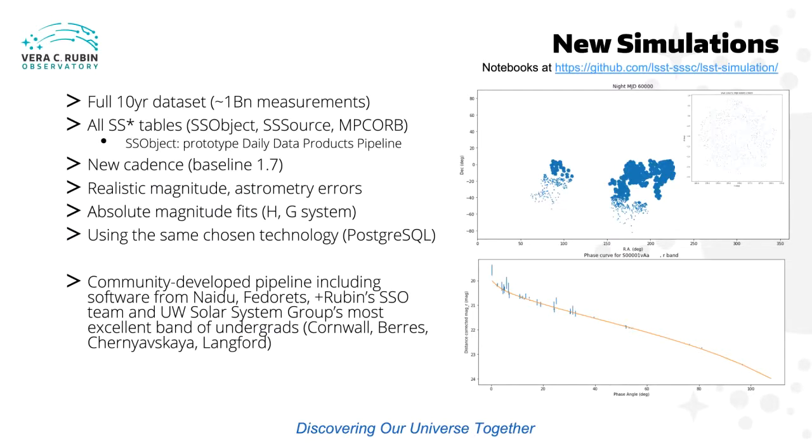We'll also use the new cadence, baseline 1.6, to build this data set. We now have realistic magnitude and astrometry errors in it as well. As I mentioned, we have absolute magnitude fits, and all of this is now in the same technology that's been chosen to run the actual database, PostgreSQL. Originally, this daily database was supposed to be in MariaDB. The database team switched to Postgres last year, and so now we've done that as well.